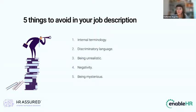So we really want to promote and create a diverse workplace, and therefore we should really be avoiding gendered or age-specific terminology to avoid limiting the reach of your job advertisement with those candidates. We should avoid being unrealistic. So give a really accurate representation of the role. It's fundamental that we are ensuring that we're attracting the right candidates so that, once again, you can manage performance when the employee comes on against those objective standards.